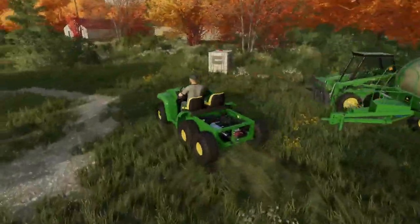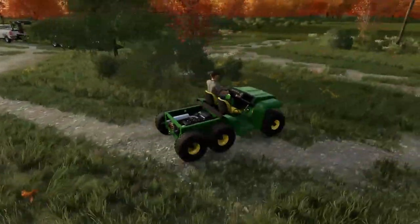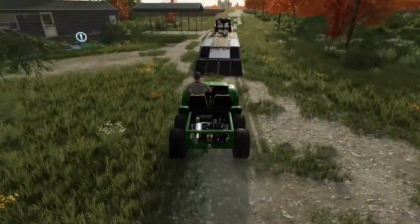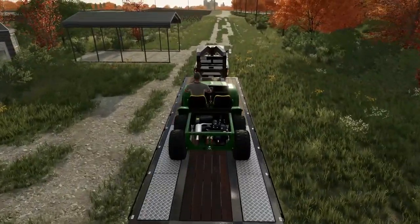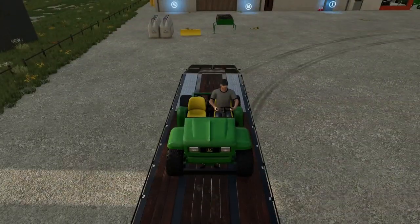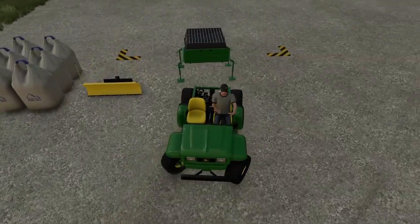So, talk to the dealership. They're going to bring in a plow and a spreader for me so that I can use my Gator for this. I've had to take the box off, and first thing we're going to do is run down to the dealership and pick up these new parts. Get all this loaded up. Loading salt is going to be kind of fun, but I think we're just going to He-Man it on board.